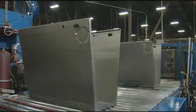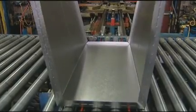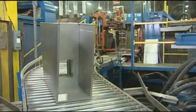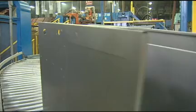All right, Dave, here we are at the cabinet bending machine. Why don't you tell me a little bit about it? Well, basically this whole machine here will produce an entire furnace wrapper for us. We call them cabinets or wrappers.